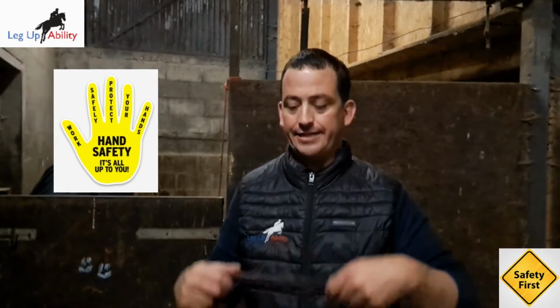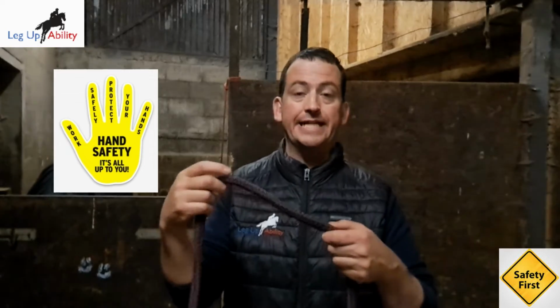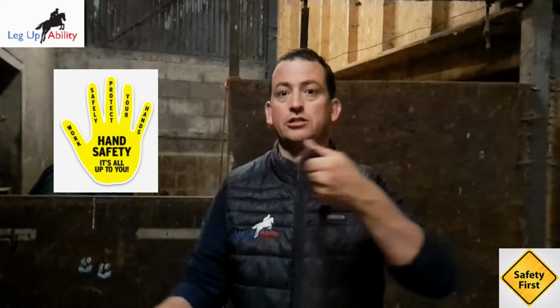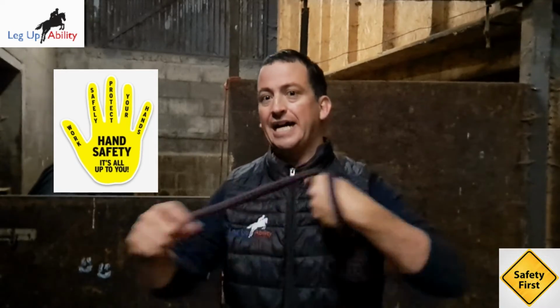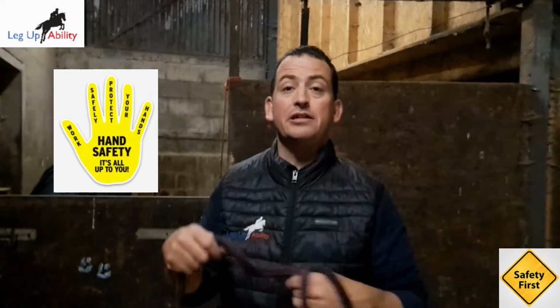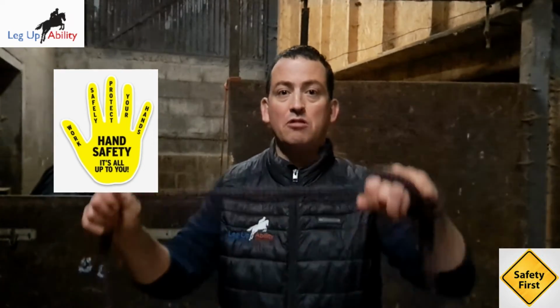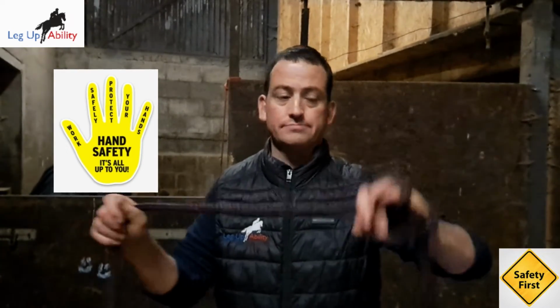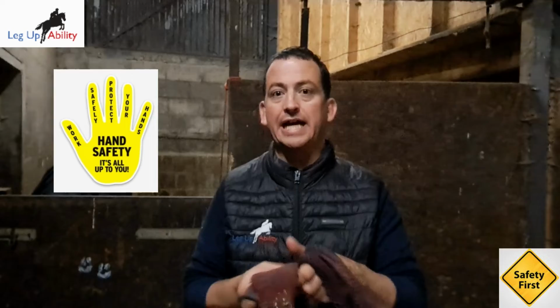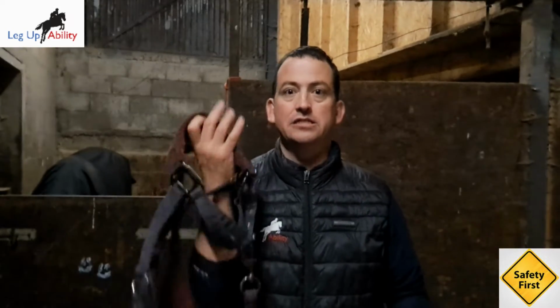And then finally, when you are holding the lead rope, you hold it like this. You do not wrap it around your hand, because that means if the horse startles, you may not be able to let go of the rope and you get dragged along. So make sure the rope is not tied around your hand, and make sure you're not holding onto your head collar when leading the horse.